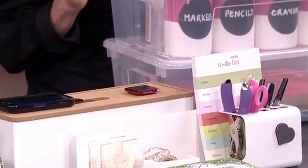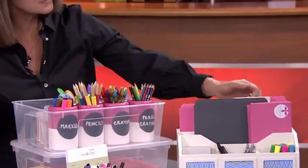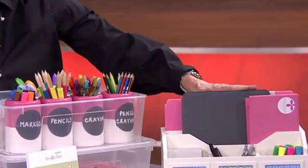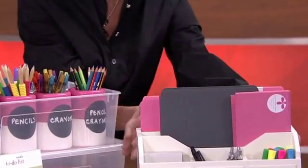This one is more of a bill-paying center. So I've got my iPod, my iPad, because most people pay electronically. If I don't, I've got envelopes. I've got my files for the to-pay, my ideas, everything, my calculator. So everything you need is right there. And this does not take up a lot of space.